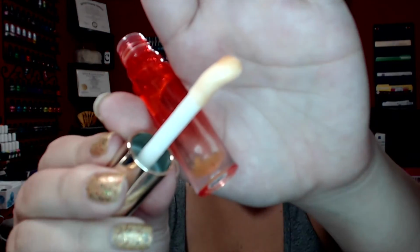So the wand is huge, but I really like these lip oils because they're kind of in between a lip gloss and a lip oil. They have a little bit more of a jelly consistency. This does wear off your lips relatively quickly, but it stays on a little bit longer than any of the other lip oils that I've tried, and they're inexpensive. These are the Moisture Lock ones from Milani. I really like those, and I would highly recommend them.